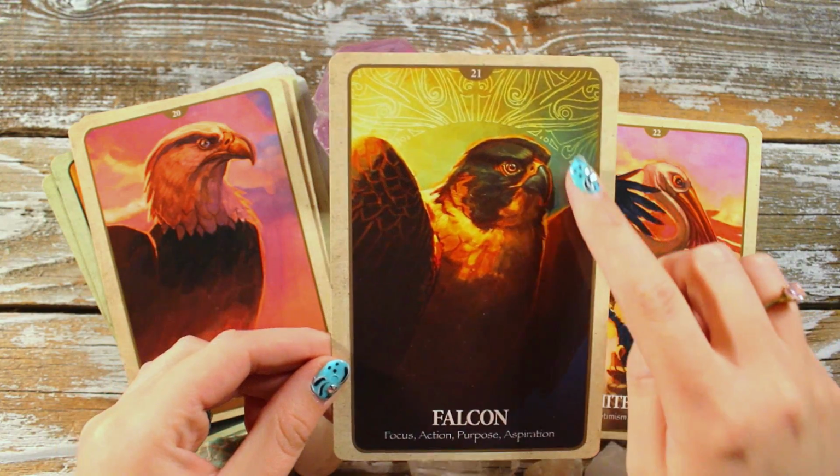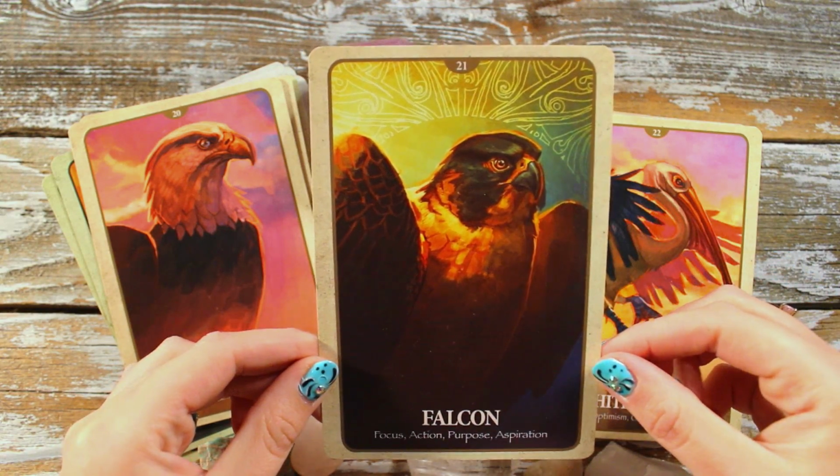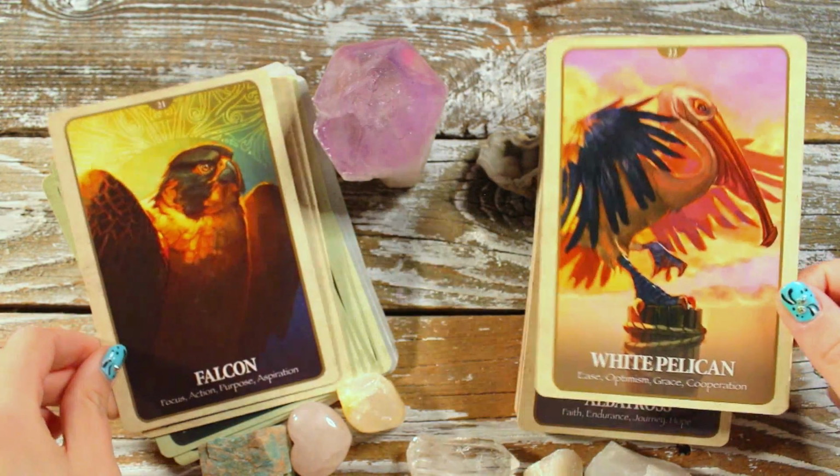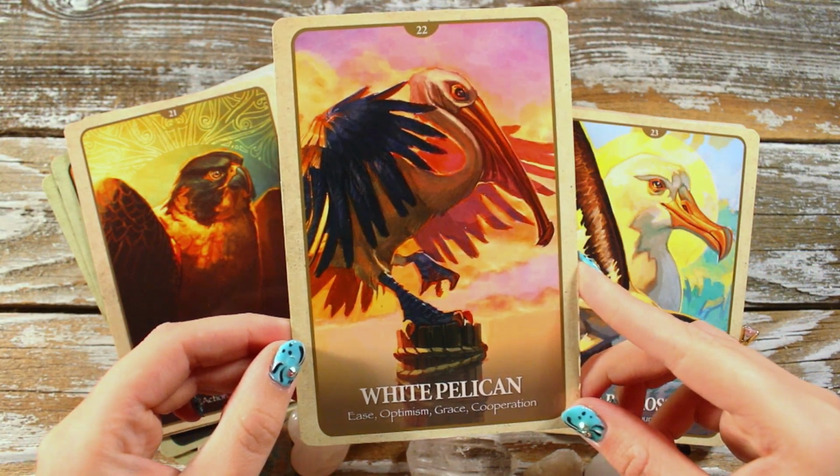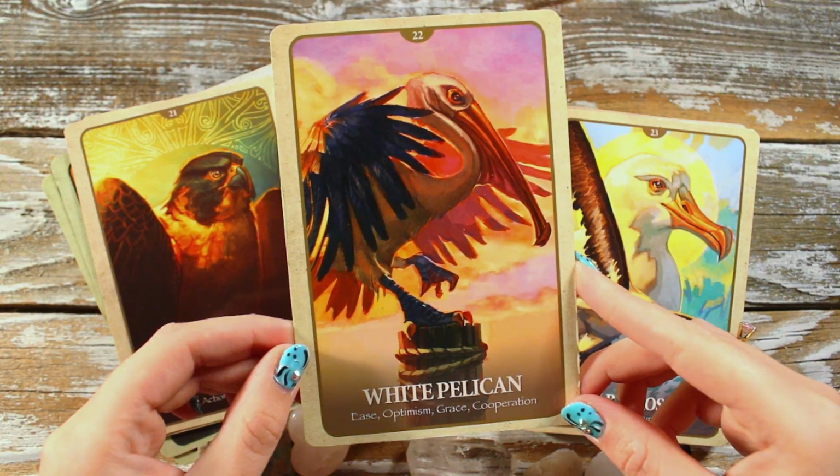I love the gradients in the backgrounds as well, especially in the white pelican card. It reminds me of Key West, which is where I grew up. The sunsets down there were always so gorgeous, you guys.